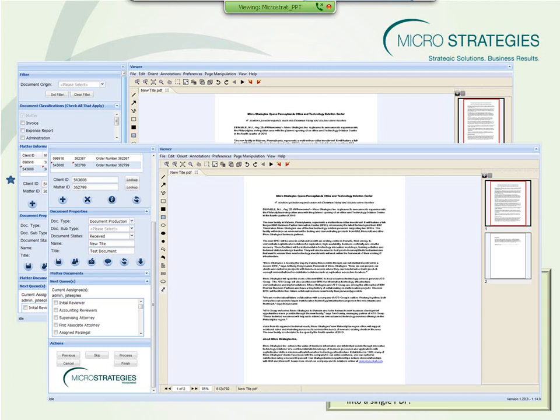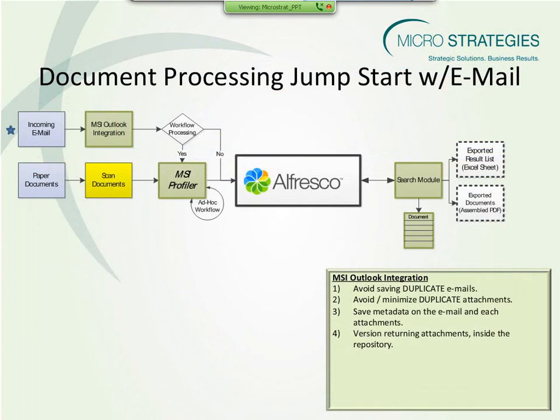But the key thing when we talk about the profiler is its ability to quickly and easily, from within Alfresco, allow you to add the metadata or property to the document, route it around, request notifications or send notifications to people. You're also able to email the document right out from here as well. So a lot of different features, but again, it's that processing of bringing documents in.